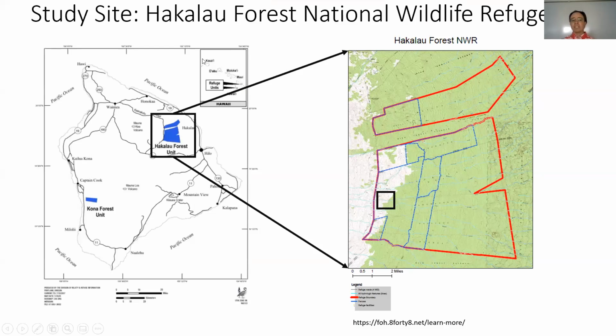And then for my study sites, one of my major study sites was at the Hakalau Forest National Wildlife Refuge on the eastern slope of Mauna Kea. And I mostly stayed in the replanted koa area because it's much easier to follow the birds around in that landscape.